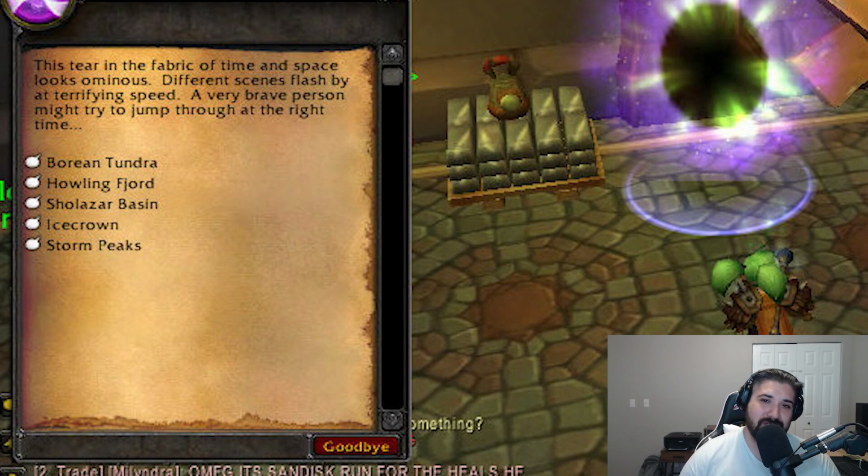Now, some of those options are Borean Tundra, which will actually teleport you super high above the lake in Borean Tundra, which you will survive the fall from. If you choose Howling Fjord, you'll end up on a ledge on top of Utgarde Keep. You'll either need a flying mount with cold weather flying or a parachute to get down from there. But also, if you want to go to Utgarde Keep, it's good to know anytime you choose Howling Fjord, you're basically using your wormhole generator to teleport yourself to Utgarde Keep. So keep that in mind.